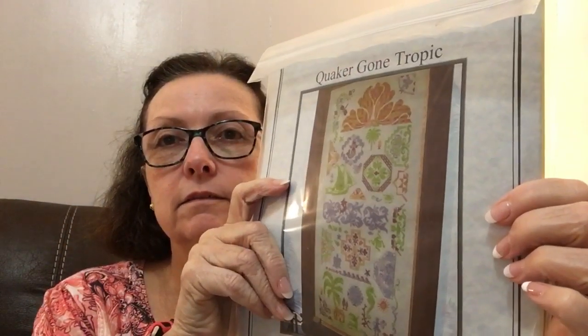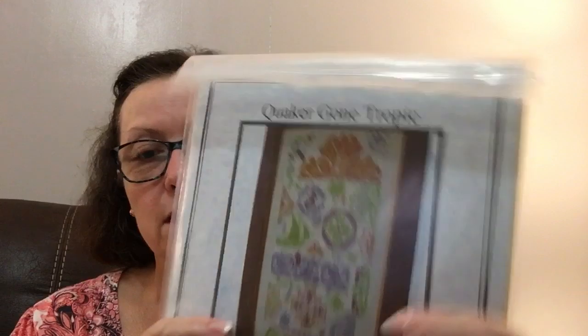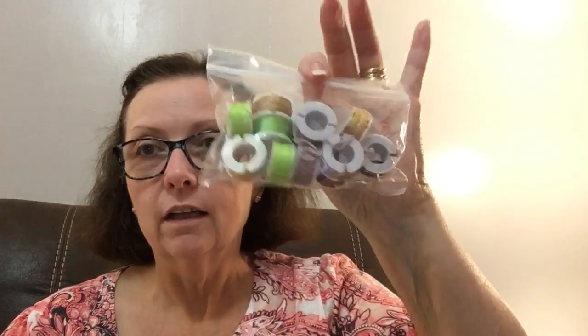This is Quaker Gone Tropic, and here's the pattern. Love this pattern. I special ordered this fabric from Dyeing for Cross Stitch. And this is the Vicky Clayton. It doesn't look a bit like this up here. This is the Silken Colors. And I actually got the conversion here.